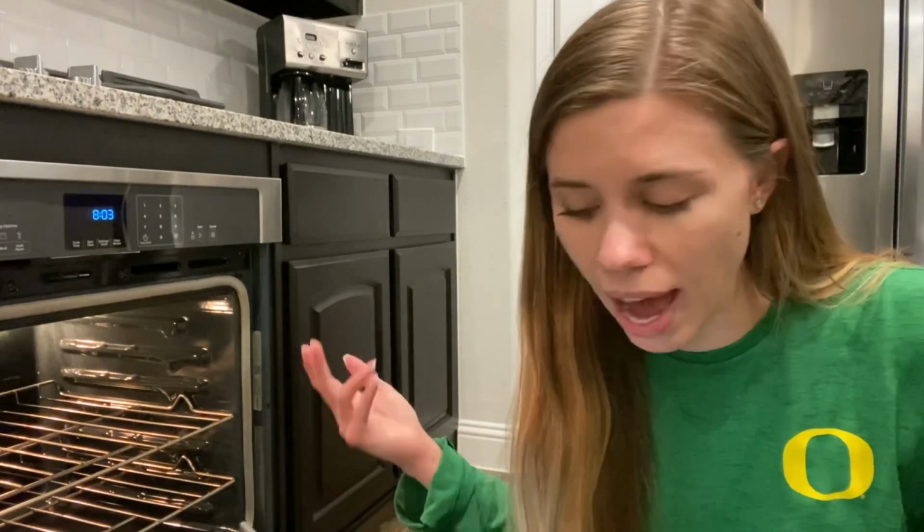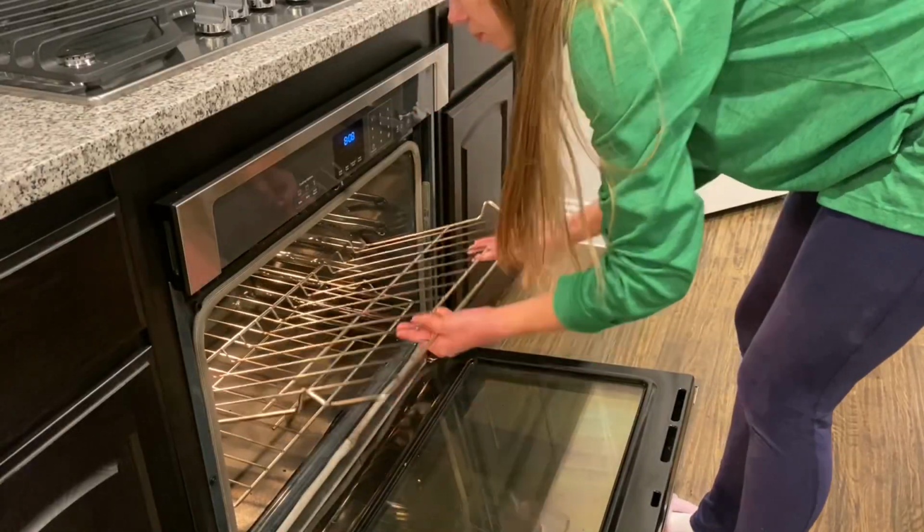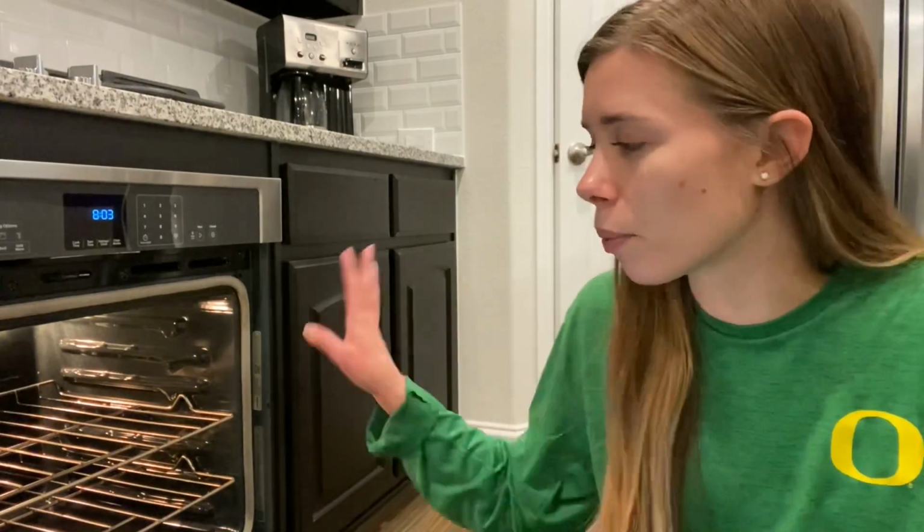So I would highly recommend getting one of these little oven safe mats for the bottom of your oven. It helps with spills because it just spills on that. But I do feel like you still need to clean your oven every once in a while, even if you keep it really clean. So first, you're definitely going to take out the racks. I'm going to show you a super cool trick that really works in just a second, but we're going to clean the rest of the oven today.